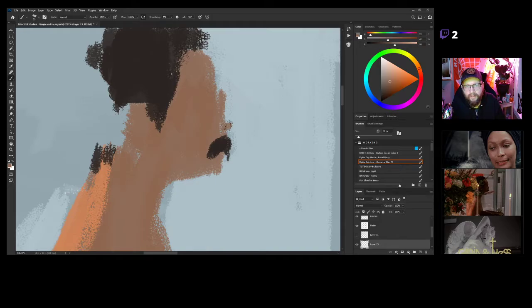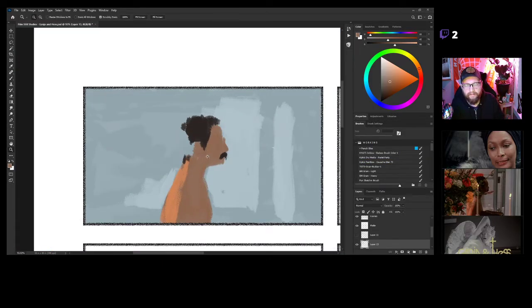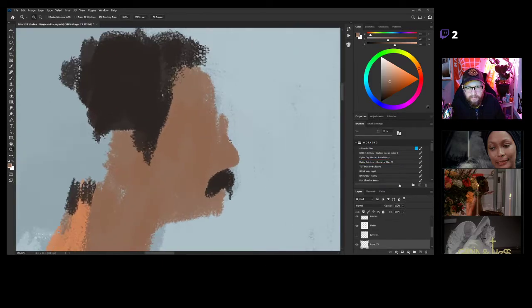Now that I have a bunch of colors on my painting, I can use that as a palette to pick from, instead of having to pick a color every time. I can even lower the opacity of a brush and make a new color. I don't actually want that color. It's just an example, you see.